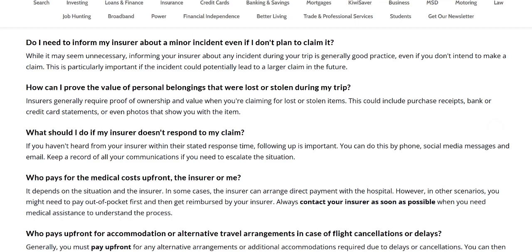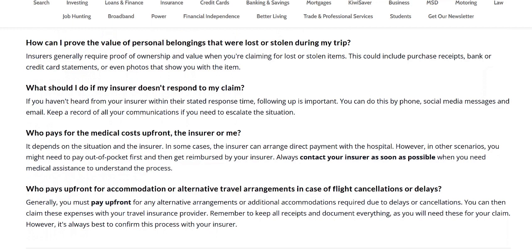So that's worth knowing. And then, how can I prove the value of the personal belongings stolen or lost during the trip? That is a great question. That often comes up. A lot of people don't keep receipts. Stuff is old, but you might need to go back into your bank statements, or even just show photos of you with the item. And there's always options there. So just be aware that they'll explain to you what you need to show.